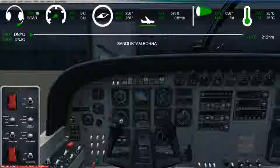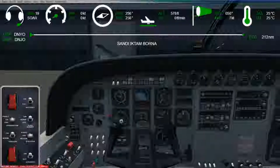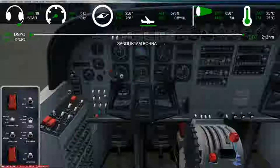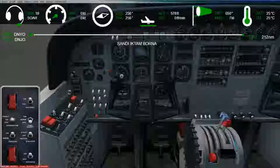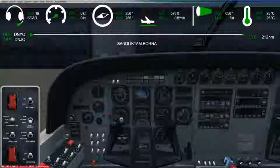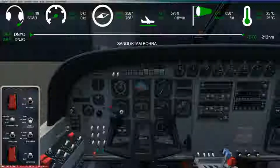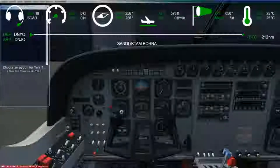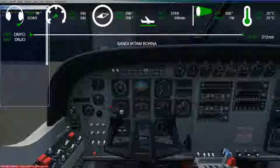Hello and welcome into the cockpit. We currently have our passengers loaded. I'm going to start the plane up. Fuel pump is on. Some fuel into the plane. Put our starter motor on. Plane up, turn the fuel pump off, turn the starter motor off, and the ignition off. Contact ATC and we'll request clearance.